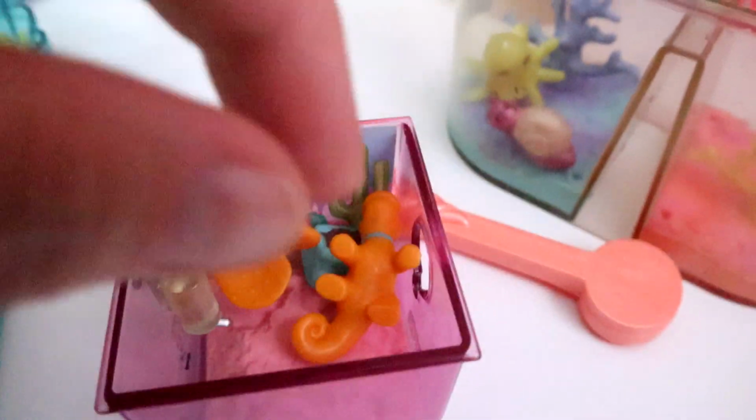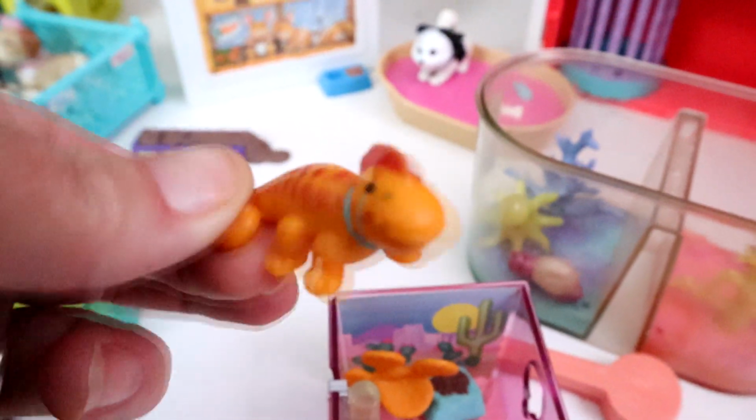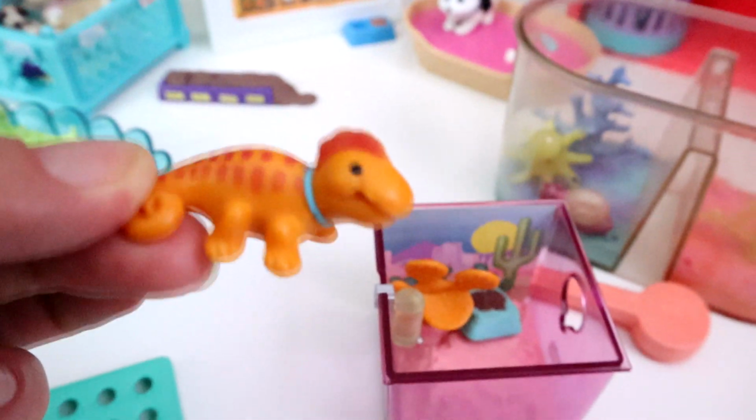And then in here is meant to be the door with some leashes and a mat. And then here comes Herman. This is Herman. I love him. This is one of my most favorite toys ever.